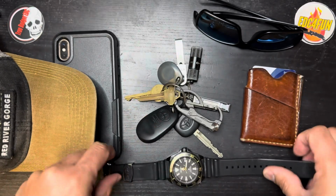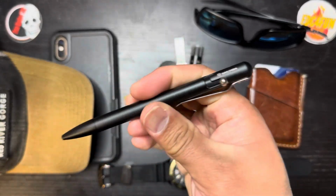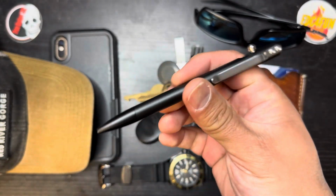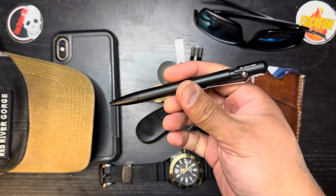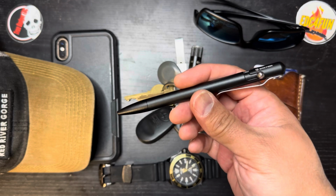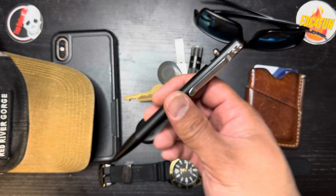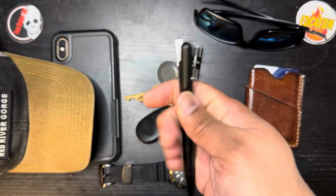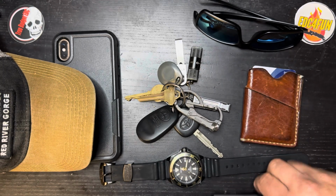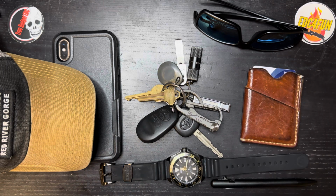All right, now going into the pockets, I've got a bolt action pen. This is from Bastion. It's an aluminum body, slim, lightweight pen in case I need to write something. That kind of goes without saying. I don't carry a notepad on my person. I do keep one in my backpack and in my car, but if I ever need to jot something down, I can just pull this out and write on my hand. No big deal. Or if I need to sign something at a restaurant or a store or whatever, that comes in really handy.